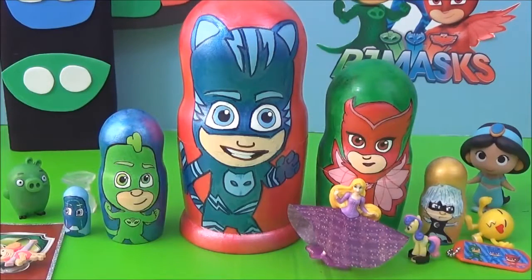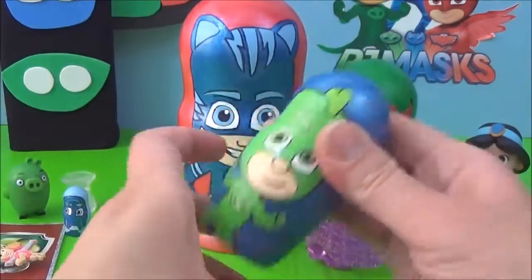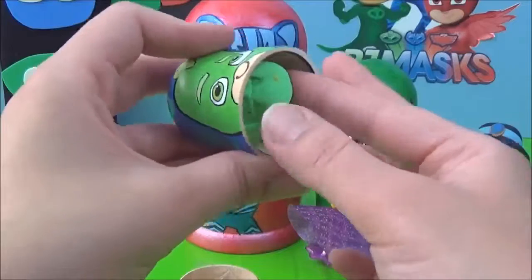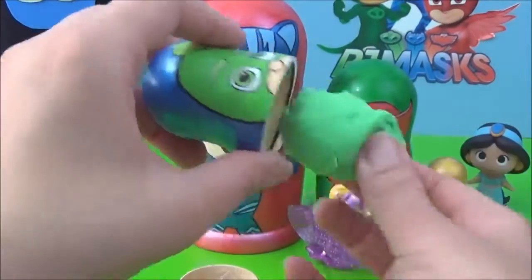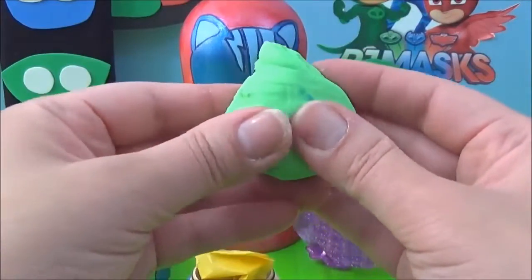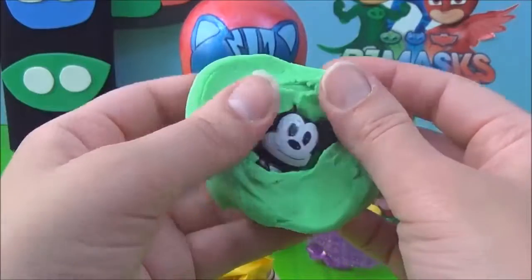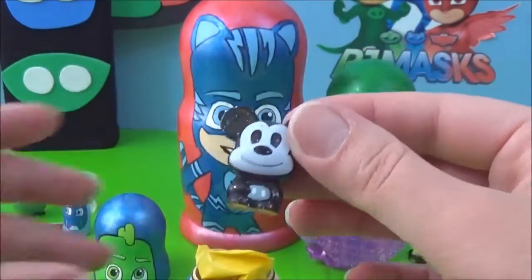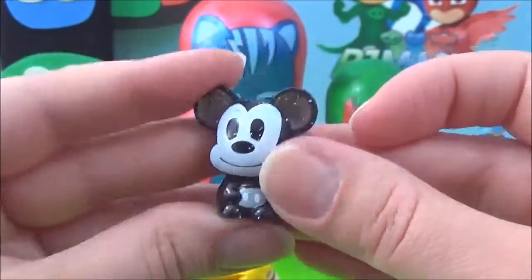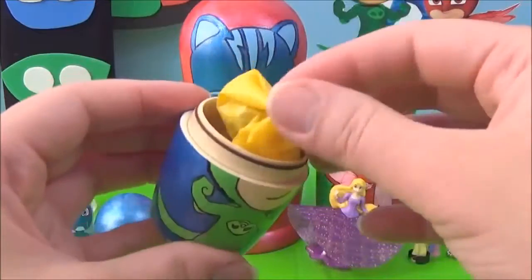All right, let's see what surprises are in Gecko's nesting doll. Oh, there's some green Play-Doh stuck. I wonder what's inside the green Play-Doh. It's Mickey Mouse! And he's so glittery. What else is inside?